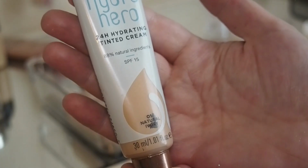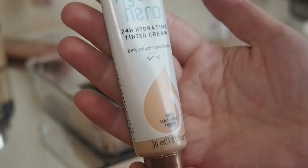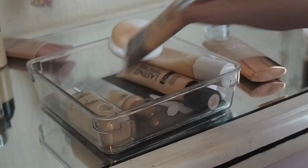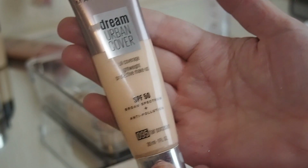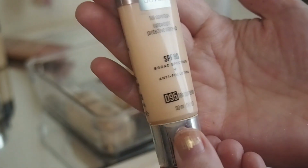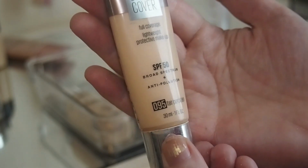Then we've got the Essence Hydro Hero 24-hour hydrating tinted cream. It's got 88% natural ingredients and SPF 15. It's a little bit dark as well, so I just mix that. And then I've got the Maybelline Dream Cover, which is quite nice. As you can see, that's pretty dark as well, so I'll mix that. That's the problem when you're so fair. You have to do a lot of mixing.